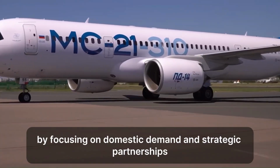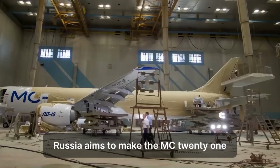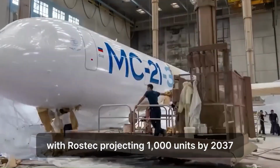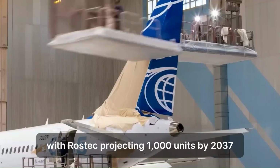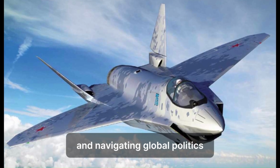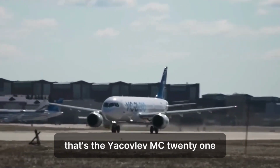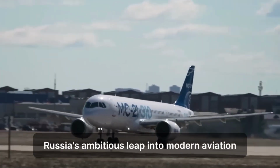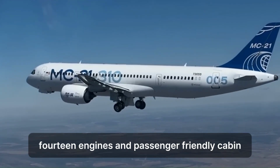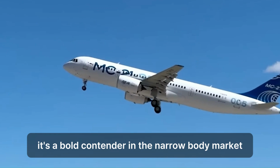By focusing on domestic demand and strategic partnerships, Russia aims to make the MC-21 a cornerstone of its aviation industry, with Rostec projecting 1,000 units by 2037. The jet's success will hinge on proving its reliability and navigating global politics. That's the Yakovlev MC-21, Russia's ambitious leap into modern aviation. With its composite wings, efficient PD-14 engines, and passenger-friendly cabin, it's a bold contender in the narrow-body market.